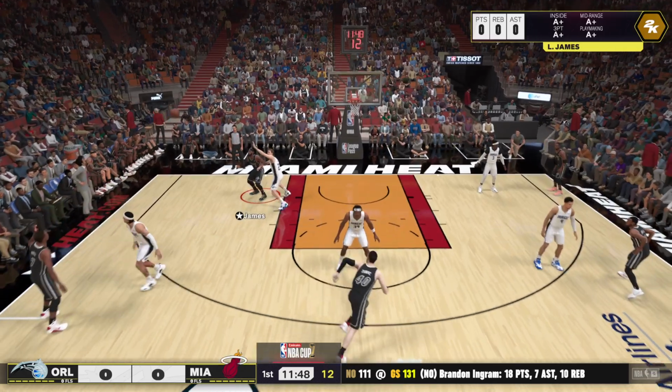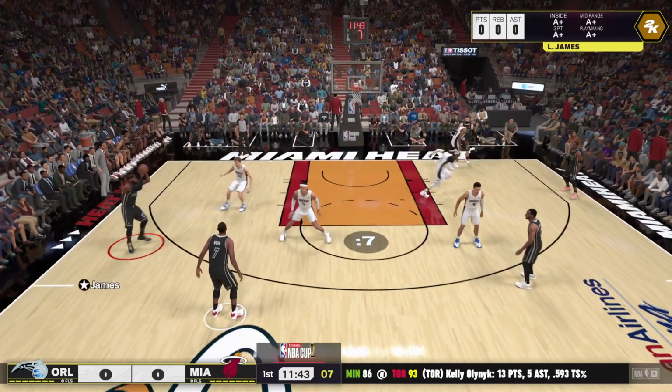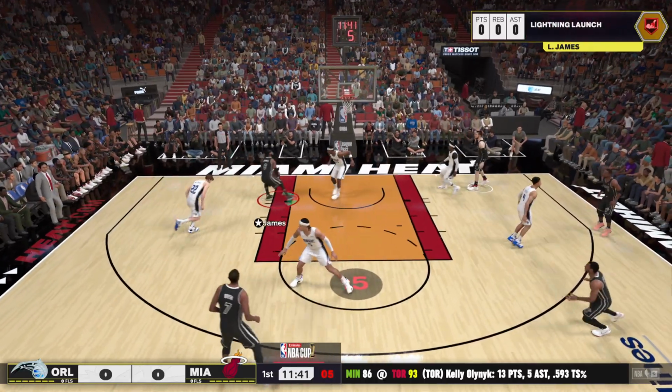Now the starting group for Orlando. In the backcourt, it'll be Suggs and Caldwell Pope. Wagner and Banchero are the four.